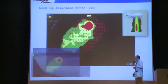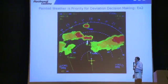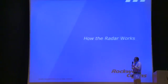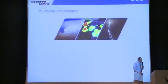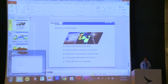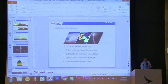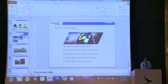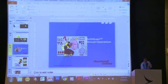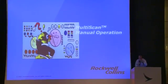Okay, so that's threat track. If you guys get that someday, I'll come back and tell you how to use it. And like I said, we've spent a lot of time, and I've covered most of the items on how the radar works. If you're interested in more details, I've got a chapter that teaches through the draft pilot's guide, and I'll be happy to send that to you. But I'm going to skip that for today and spend our last 15 minutes on manual operation.